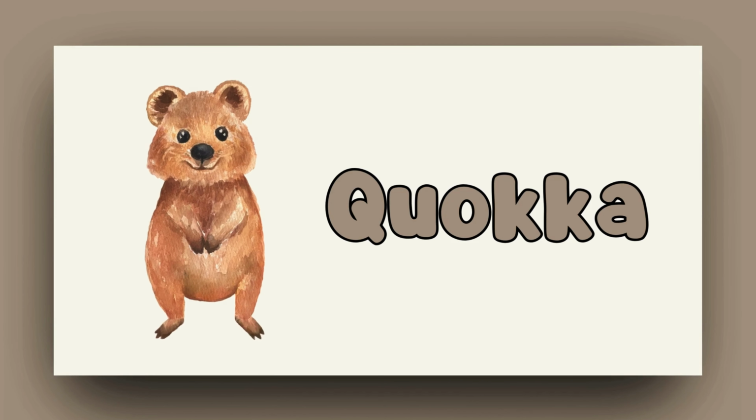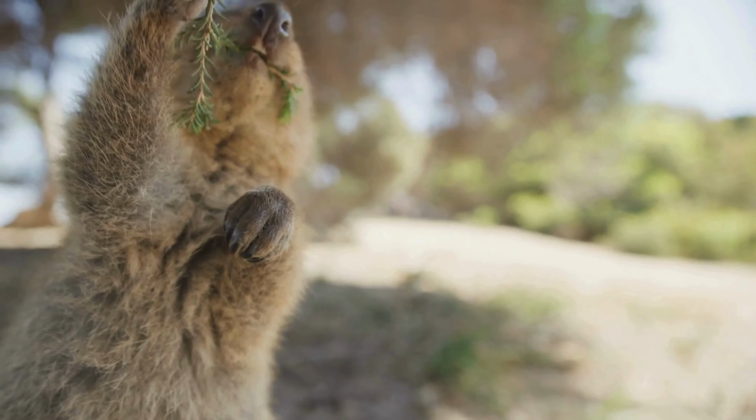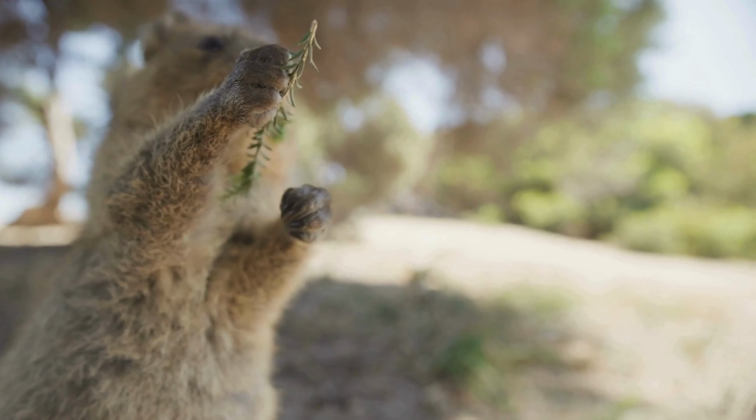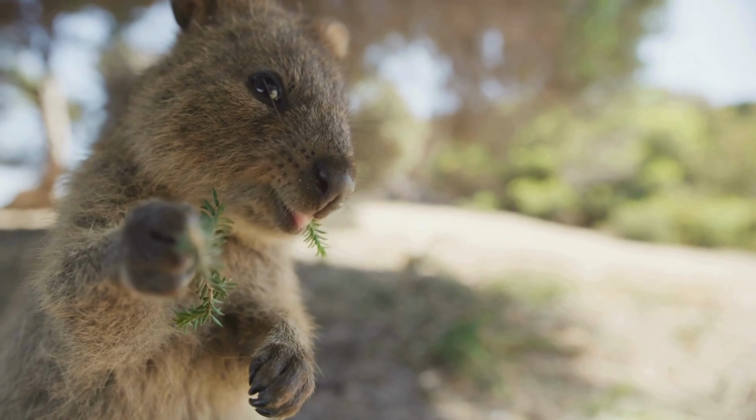Q is for quokka. Quokkas are small marsupials from Australia. They're known for their cute smiles and friendly personalities.